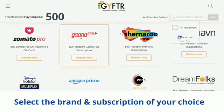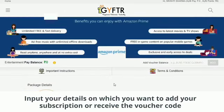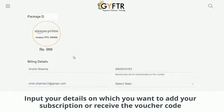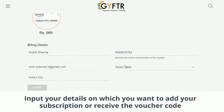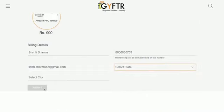Select the brand and subscription of your choice. Then input your details on which you want to add your subscription or to receive the voucher code. Then click on Submit.